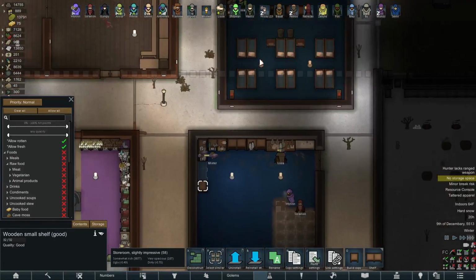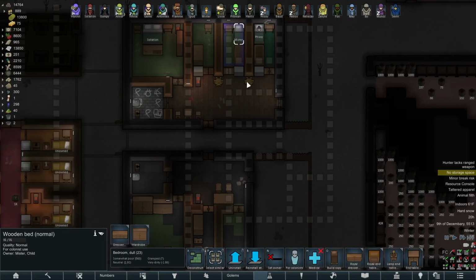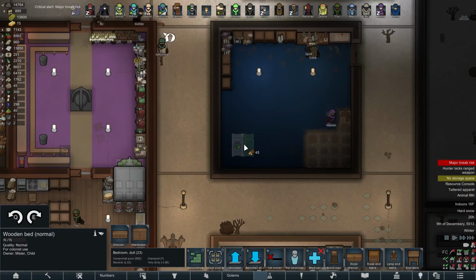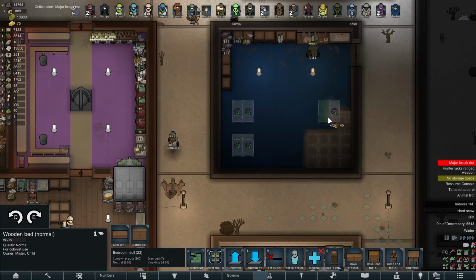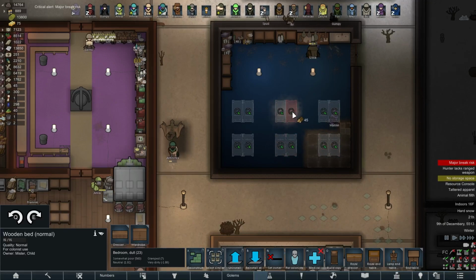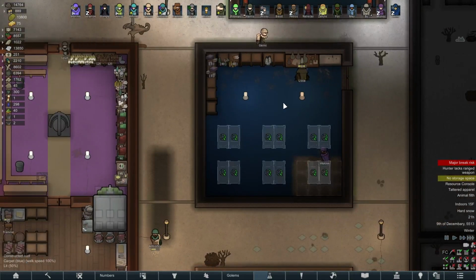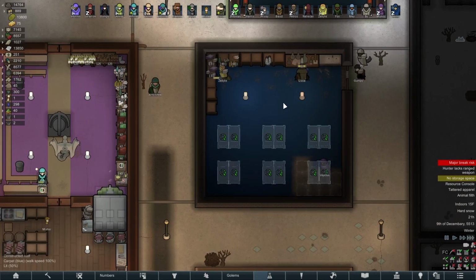Floor is almost done. We're ready to start moving beds. Or rather, start building beds, actually. So, 1, 2, 3, 4. And then in the middle, for a total of 12 beds. Let's make sure these are all normal quality at a minimum. They can be better, but they need to all be normal quality at a minimum.